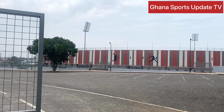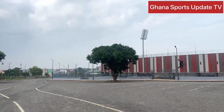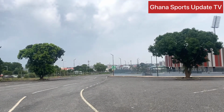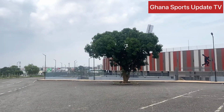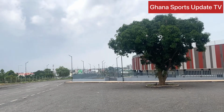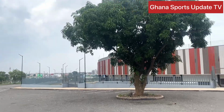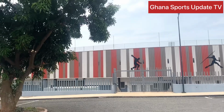Alright, so it's actually a beautiful day here in Accra, where we are just going to tour with you. This is just a walking tour with you at the University of Ghana Stadium, just called the Legon Stadium. This is where the All African Games 2023 was taking place. It was a beautiful scene over here, just to uplift the image of Ghana to the rest of Africa.